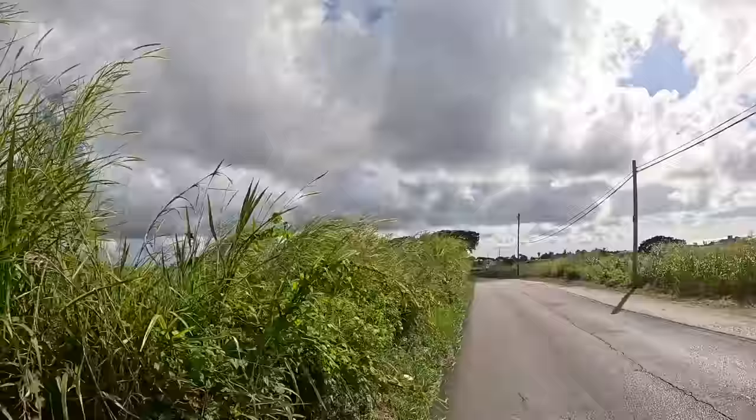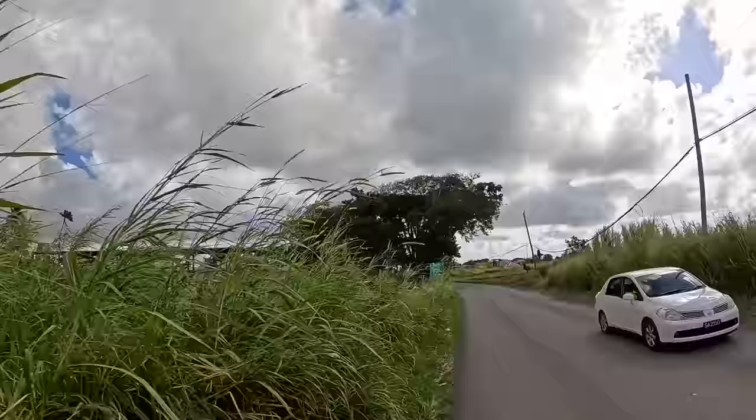Never seen this type of sugarcane that has like a bamboo-like shoot on the top. Yeah, that's supposed to be a good one. Sugarcane has, I forgot how many different types, but there are quite a few types.